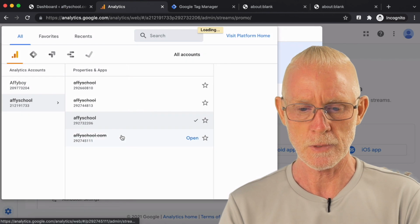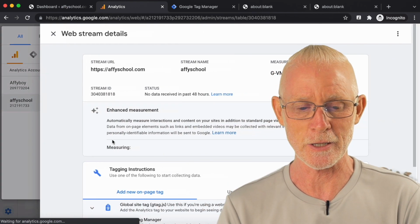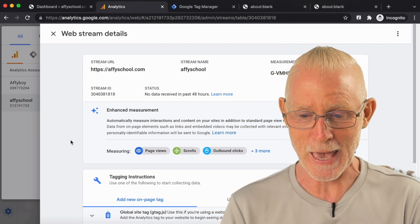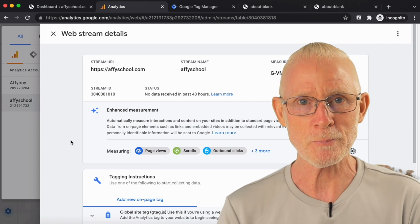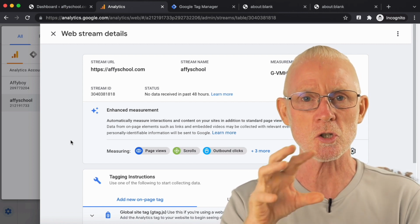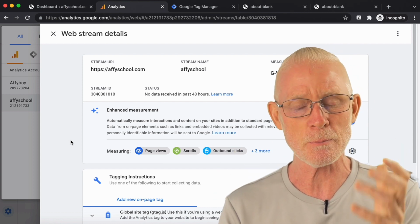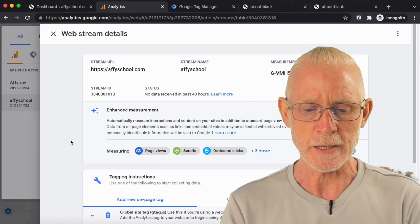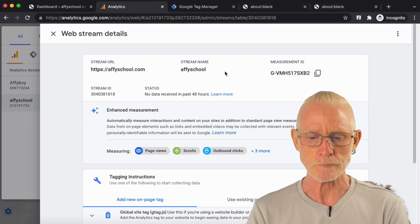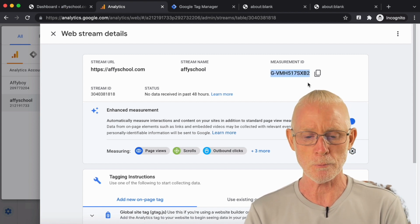Create stream. Yahoo! You'll notice the tests that I've done in here earlier on. They've totally changed analytics and it confused the heck out of me. But now we have a web stream. You never used to have web streams, so this is something new. So now you've got a stream of data coming in from the web. So it's not from an Android, it's not from an app, it's specifically from the web. And now we can use that stream to basically record all that data in. You'll notice that you've got a measurement ID up here, and we can use that in different places.